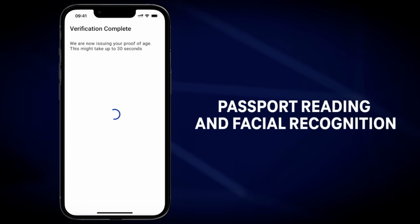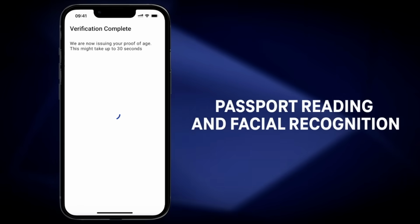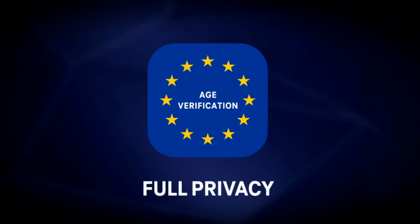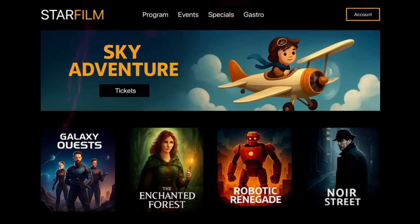Like I said, I would not like to use that method because whether or not they say they're keeping my information, they definitely did see the ID on screen. So that's not too good for me at all. But like I said, the app claims that everything is full privacy, no traceability at all.